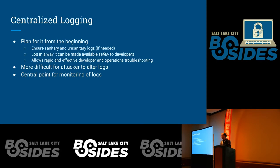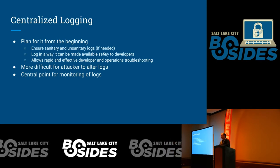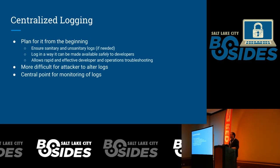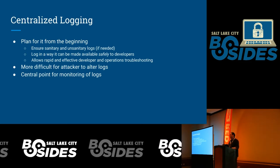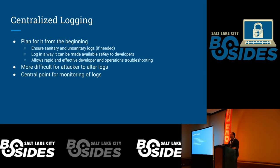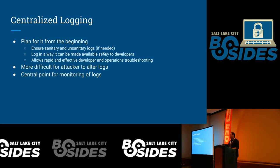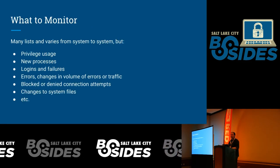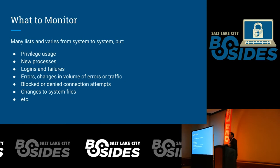One other thing, from a security standpoint: by centralizing the logs, they're harder for an attacker to get to. There are ways that they can alter them, but you can also identify non-reception. Hey, we're not getting logs from a host because somebody shut them off, and I realize that's a problem we need to look at. But you can only do that if you're pulling them together to a central point.